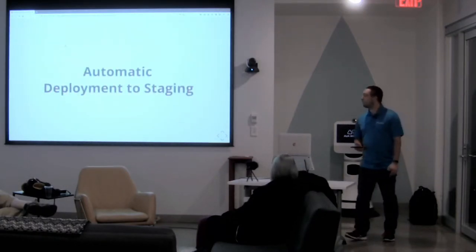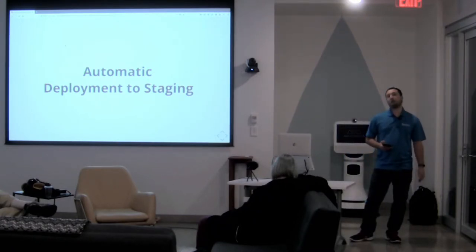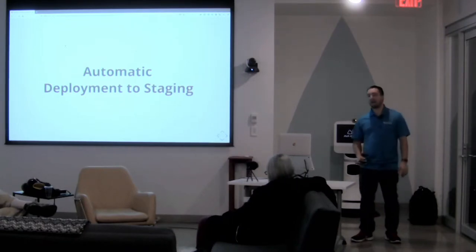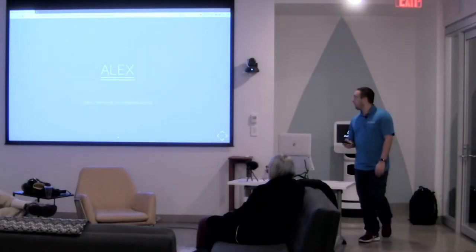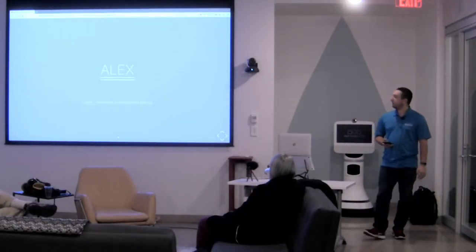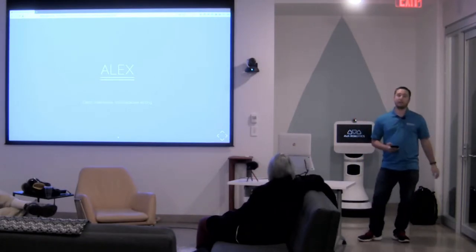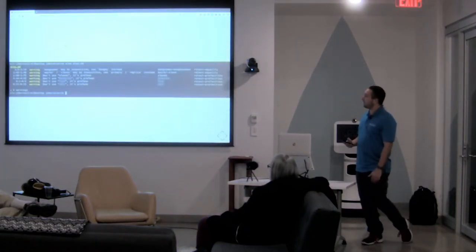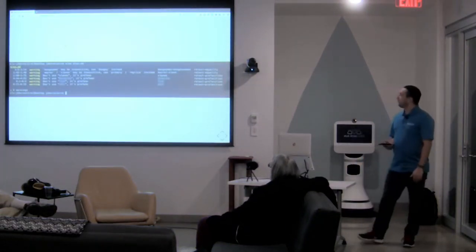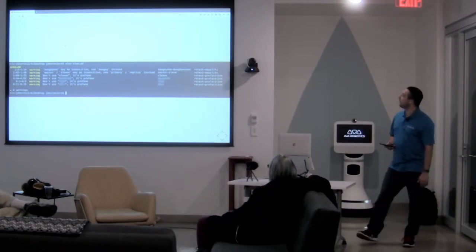We played around with automatic deployment to a staging environment. Our problem with this was that we had many different staging environments and many different versions of the site at any given time, so we had a little bit of trouble with that. We looked at a tool called Alex. Alex was a JavaScript tool that would catch inconsiderate writing. You can run it in the command line, and it will find profanities and things that you're not supposed to be saying or might hurt people's feelings.